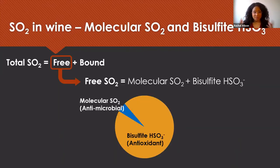So I mentioned that the total SO2 is the free plus the bound. And we're interested in this free fraction, which further breaks down into molecular and bisulfite. I'm sure many of you are familiar with this, but the free SO2 is made up of these two fractions, and the molecular SO2 is the minor fraction, which has antimicrobial activity, and bisulfite is the major fraction, which has antioxidant activity.